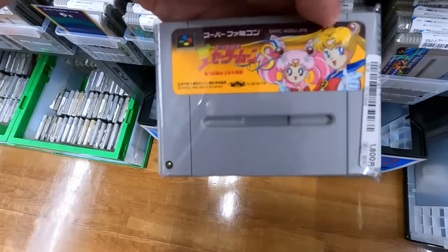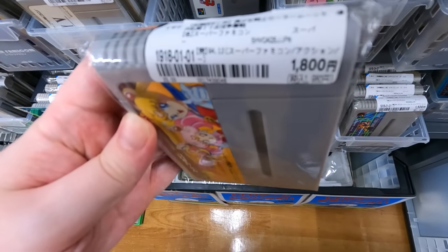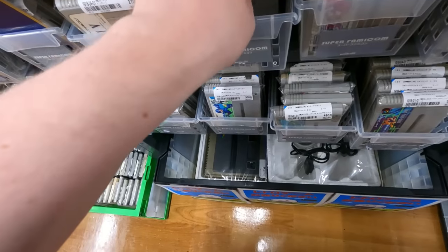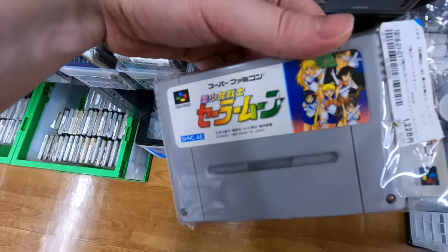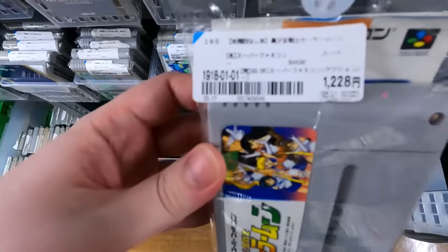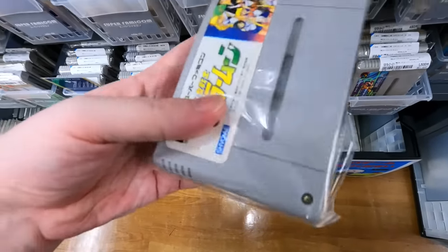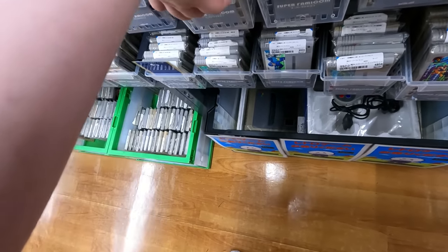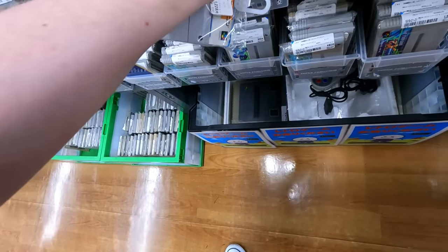The beat-em-ups and the fighting game. Speaking of, Sailor Moon S is the fighter, 1,800 yen. Not a great fighter, mind you, but I heard it was modded, and they're playing it at fighting game tournaments now, which is interesting. And the original Sailor Moon bundled with the manual, and it's only 1,228 yen. So that's, I don't know, $8, $7, something like that with exchange rates. So that's a good deal on that one.